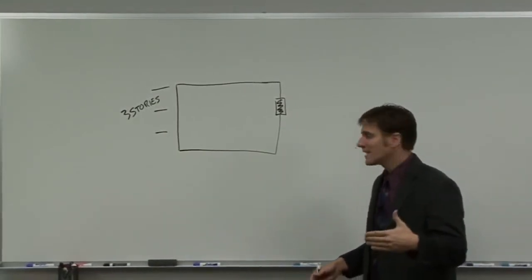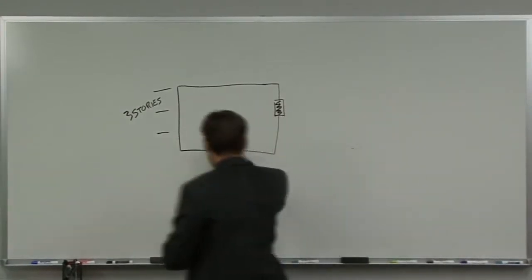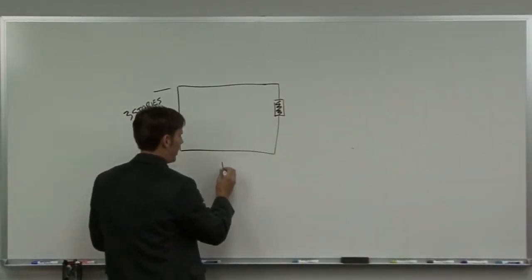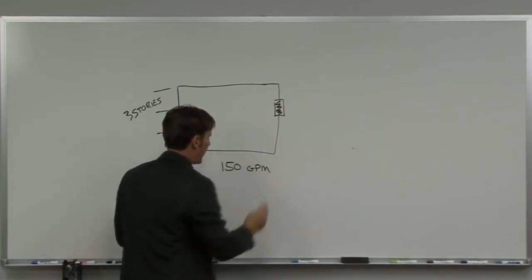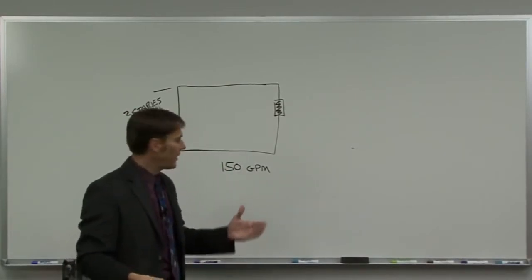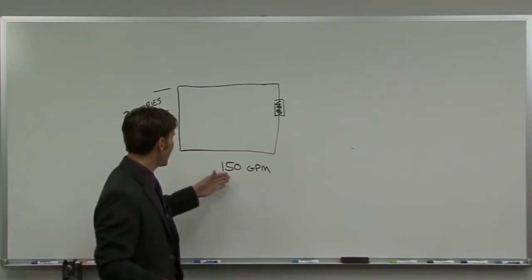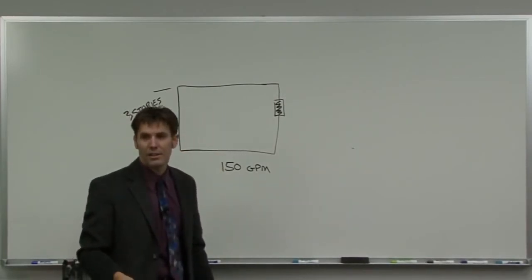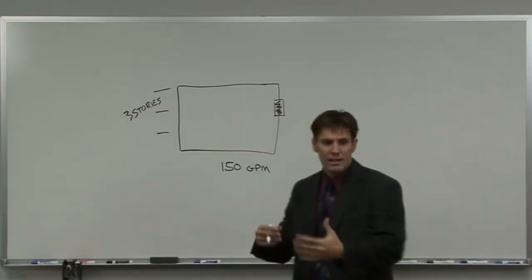A pump is not put in this system to give you a flow rate. Let's say in this system, I needed a flow rate of 150 gallons per minute, GPM. If I want 150 gallons per minute, I put a pump in to do that. But that pump is extremely stupid. It's got no intelligence. It's not going to say, okay, give me 150 gallons per minute. All it's going to do is rotate.